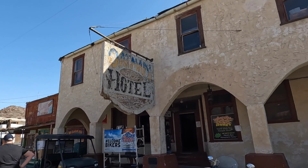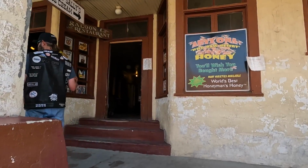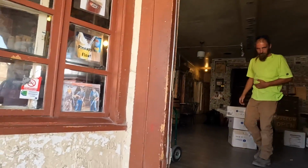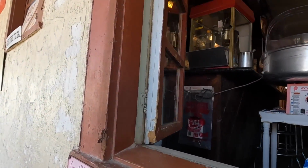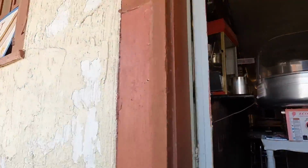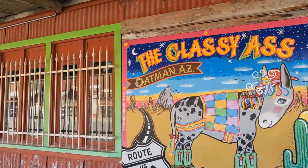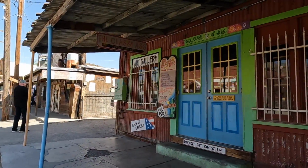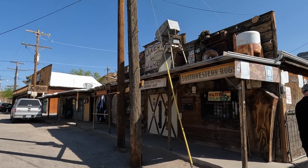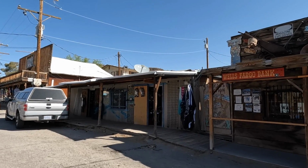But here's the old Oatman Hotel. Thing is ancient. Welcome bikers. Yeah, they must be having something this weekend. Wild raw honey. I take it they're sitting out front and everything, right? There you go. We got popcorn. Yeah. Look at all the dollar bills on the walls. All right. We'll figure it out. Cool. Whole load goes up there. It's like a gift shop or art gallery. And more old stuff. Rug store. Gunfights. Wells Fargo Bank.